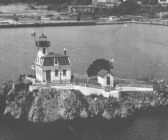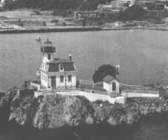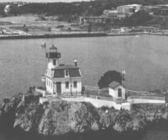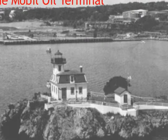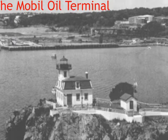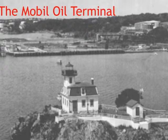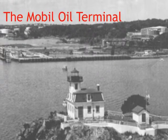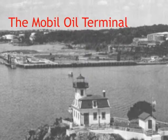By May of 1978, the General Services Administration declared the lighthouse surplus federal property. In 1980, the GSA completed its plans for a sale and began accepting sealed bids in August. Mobil Oil wound up buying the island to help preserve the continuity of the waterfront, planning to keep the island in its natural state, just as it had kept nearby Ruth Island since 1918.